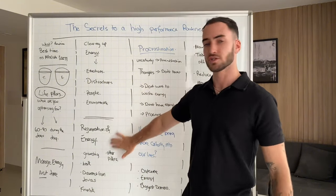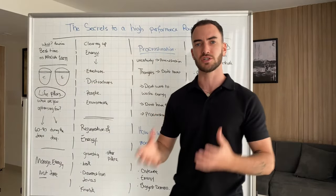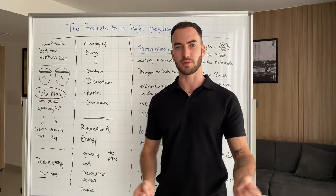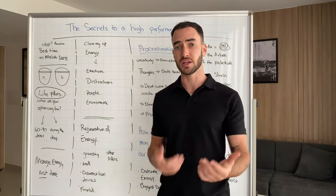So the next thing we're looking at here is the rejuvenation of energy, okay? Because if we're looking at here, we have these buckets, right? We have a certain amount of energy to spend, but we're spending it in the wrong places. That not only means that we're not getting the things done that we need to get done, but we're actually moving in the wrong direction.